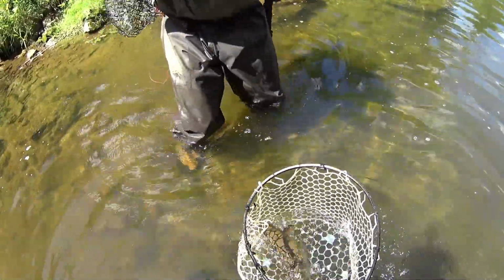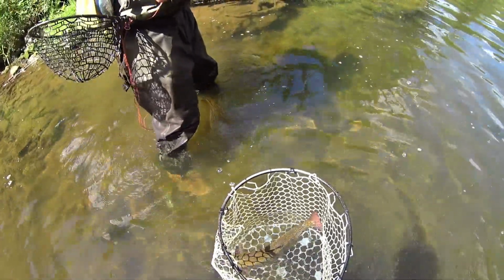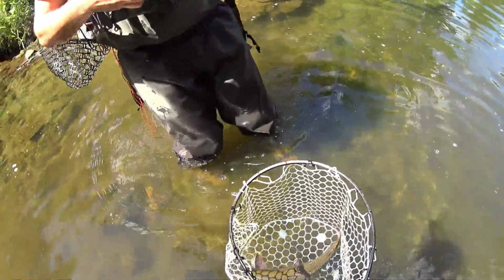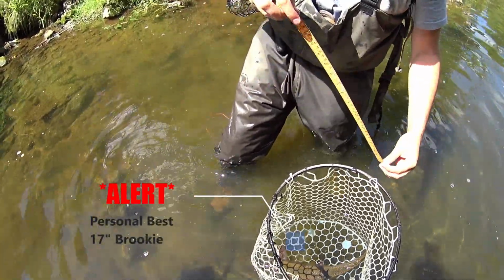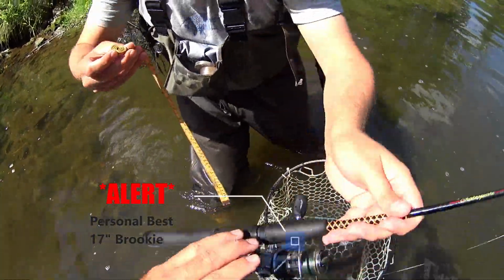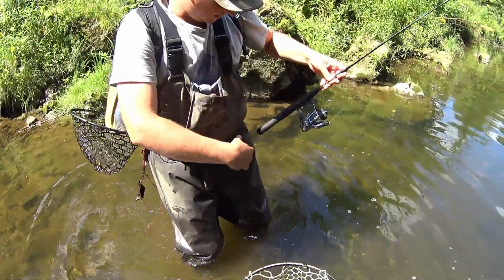You don't want to be here. He didn't fight that hard when he hit it either. I didn't think it was that big until I got a look at it. The size of this net. I mean, he's bigger than the width of the net. Take your right. Can you do the honors? Yep. Oh, you're snagged. Shit.